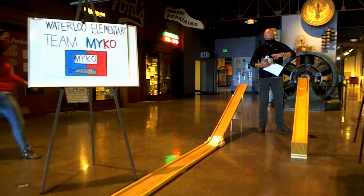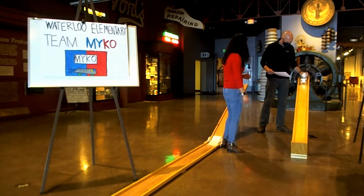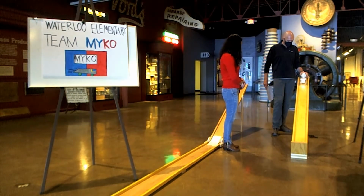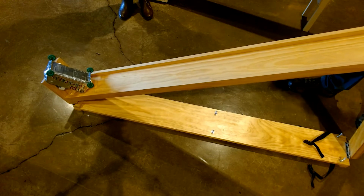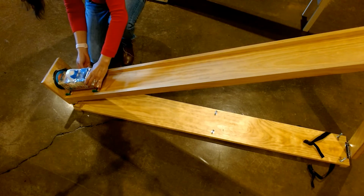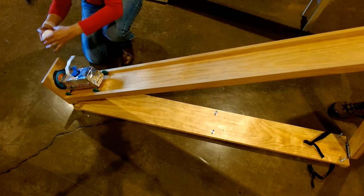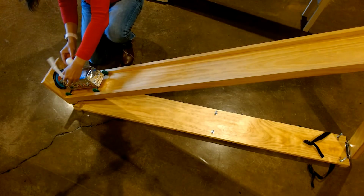So now, uh-oh. We're going to go front first down the crash ramp for Team Myco. So how about a countdown? Ready? Three, two, one, go! I hope we can do slow-mo on that. Oh, my goodness. The question is, did Eggbert enjoy that? He is safe. Eggbert survives!